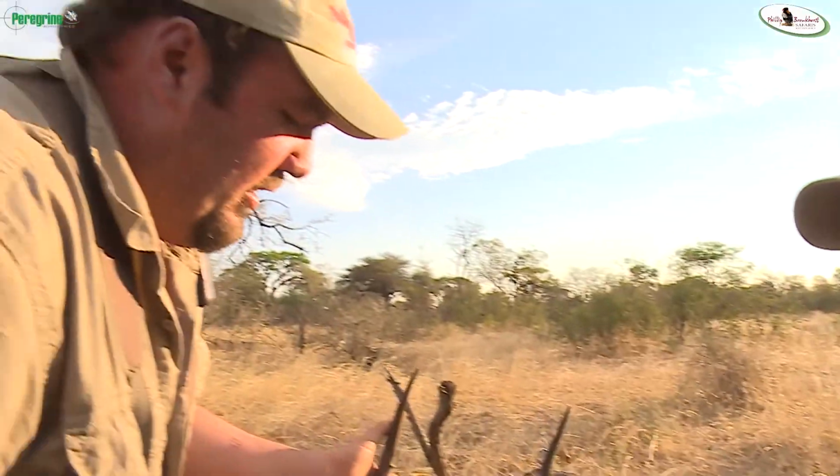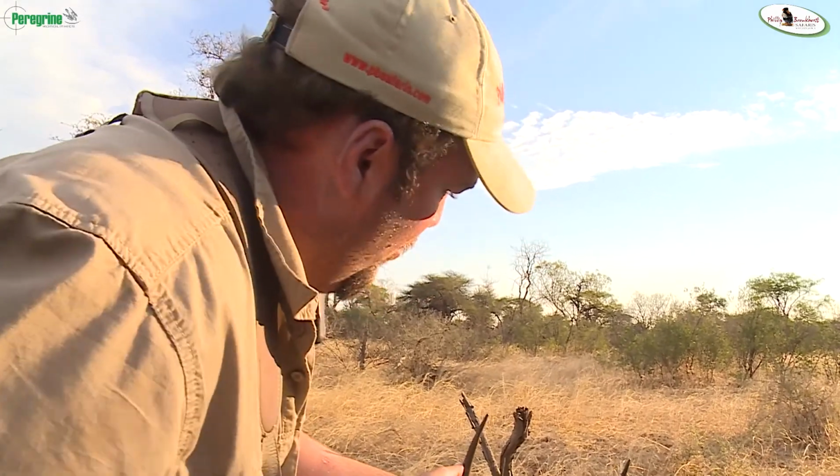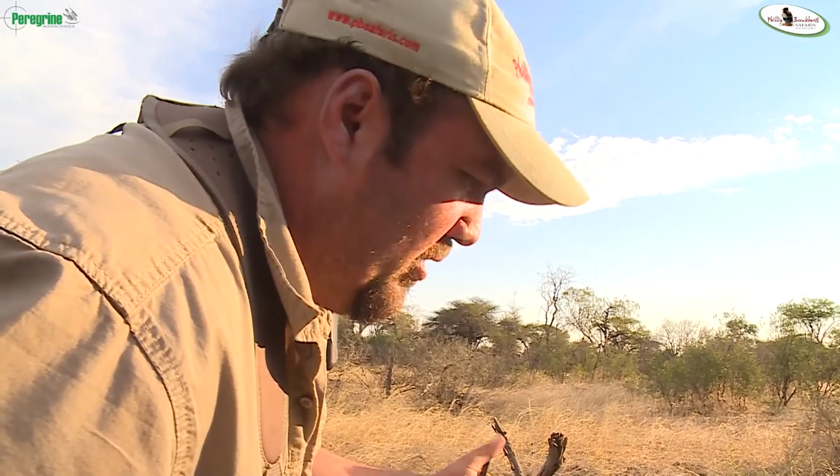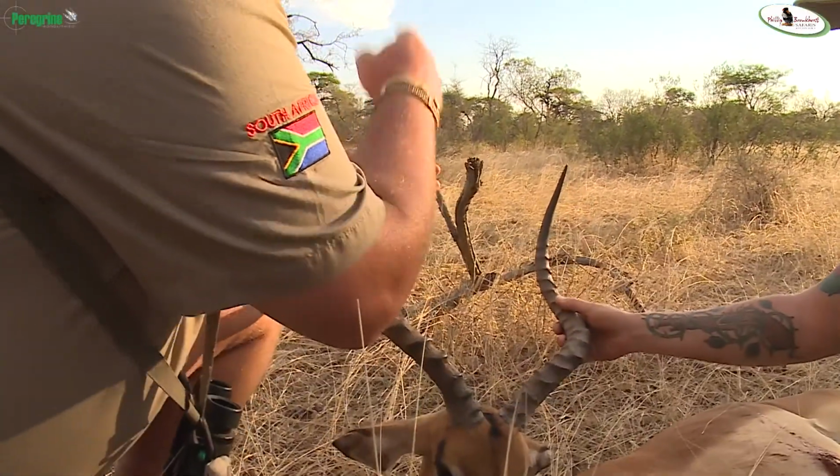An absolutely beautiful animal. No, definitely. It's a nice old male, as you can see by the white on his horns. He's worn them down. His points are nice and dull. He's got thick mass from the bottom and it pulls up straight through.